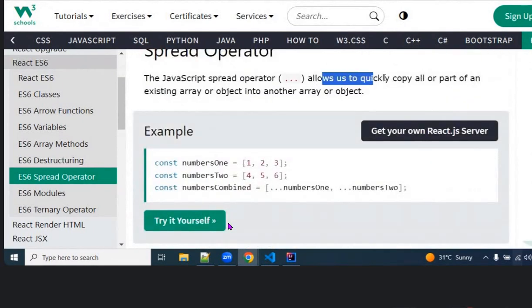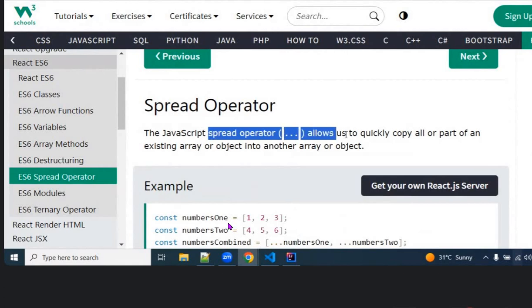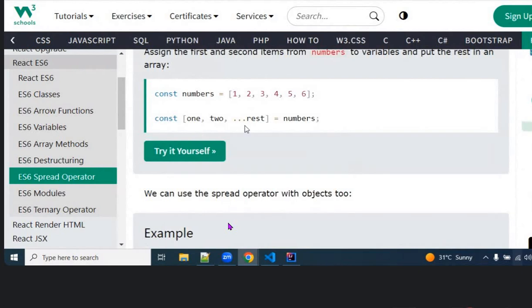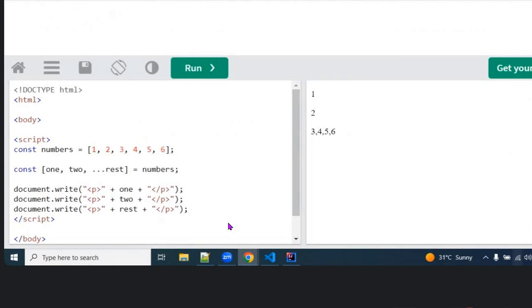Spread operator. Numbers 1, 2, 3, 4, 5, 6. It allows us to quickly copy all or part of an existing array or object into another array or object. The spread operator is often used in combination with destructuring. Numbers 1 2 3 4 5 6, one, two, and the rest is 3 4 5 6.